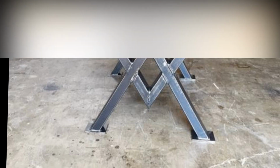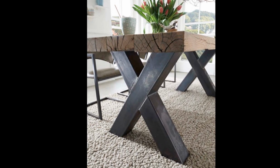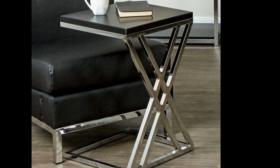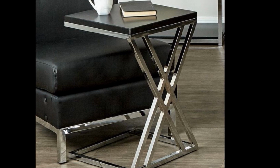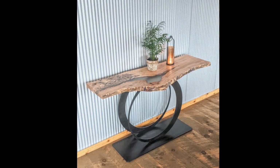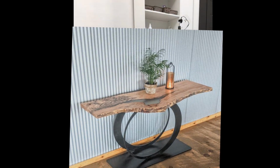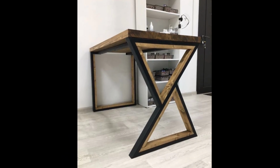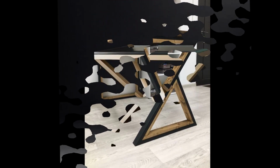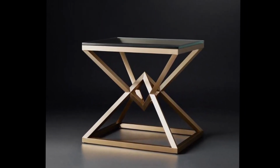From the initial concept to the final execution, this project exemplifies the artist's unwavering commitment to their craft. This artwork evokes a sense of wonder and curiosity, inviting viewers to interpret its meaning in their own unique way. This project is a celebration of innovation and imagination, pushing the boundaries of what is possible in design.